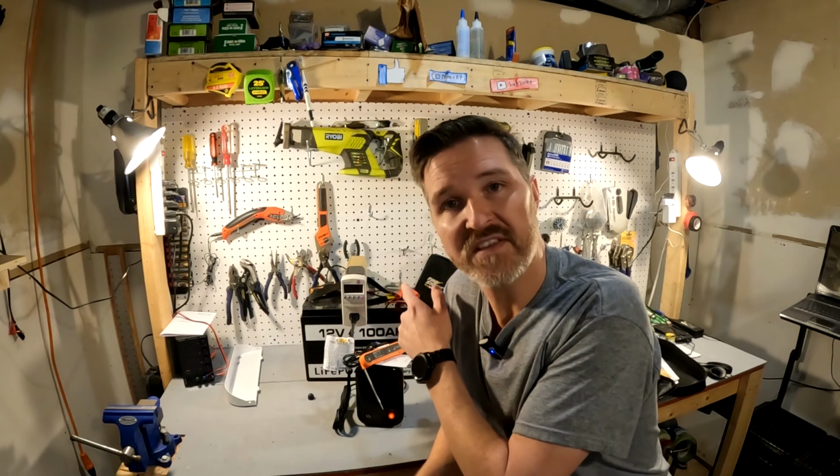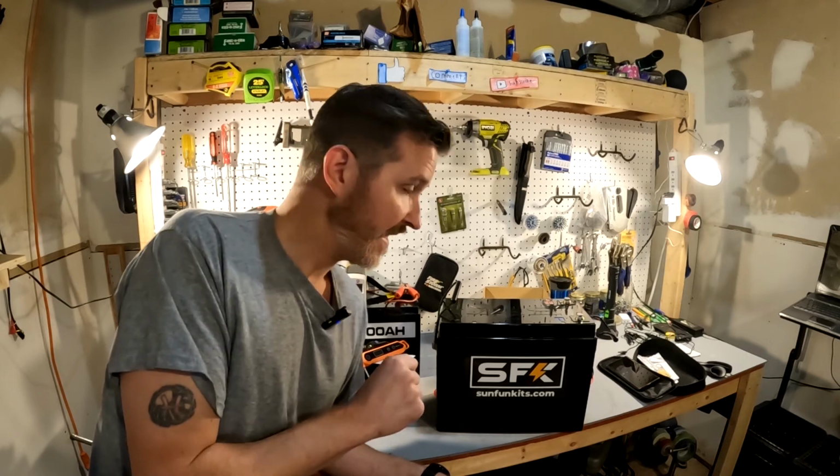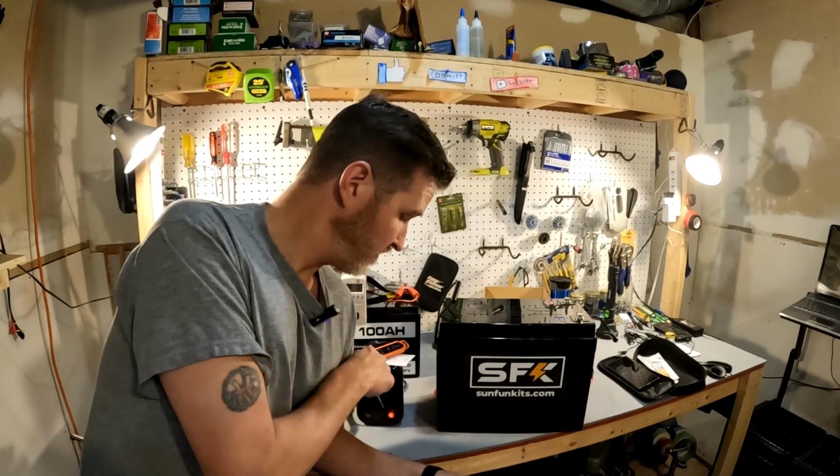And with this 500 watt inverter, you could actually have this 200 watt heater and that 120 watt heating blanket running both at the same time. Now, if you did that, you'd only get about 2 to 3 hours of use from a 100 amp hour battery. But if you chose to get a SunFun Kit's 275 amp hour battery, and they even make 300 amp hour batteries that are portable, kind of like this size, it can run for 3 times as long. So you're looking at maybe 7 or 8 hours of continuous use from this heater and an electric blanket.